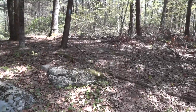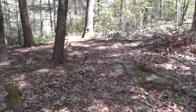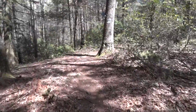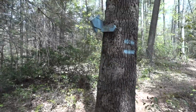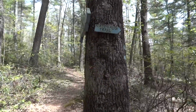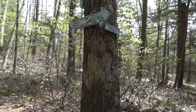Up the hill from North Chisholm Brook on the Natchaug Trail to the point where it meets the Nipmuck Trail here in Natchaug State Forest. Our walk this morning has brought us to the place on the Natchaug Trail where it meets the Nipmuck Trail in the Natchaug Forest.